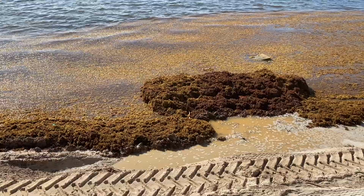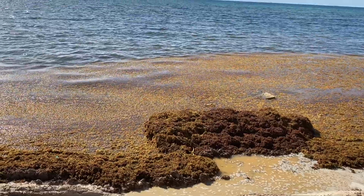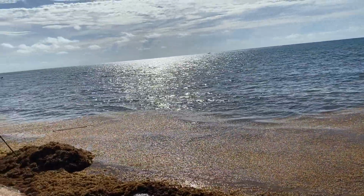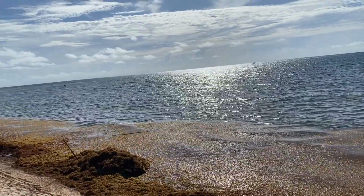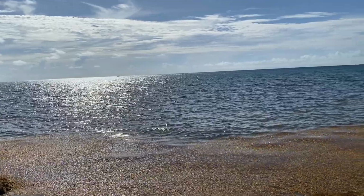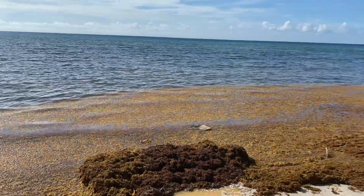Unbeachable beach. Yeah, it's quite a shame, but I just kind of showed you why the beach is unbeachable, and let me just show you again. That there is mounds and mounds and mounds and miles of seaweed. Yeah, and it stinks. It definitely smells of seaweed.